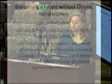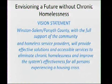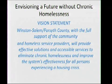The vision of the plan was that with the full support of our community and the homeless service providers, we will provide effective solutions and accessible services to eliminate chronic homelessness and to improve the system's effectiveness for all persons experiencing a housing crisis. And I'm very excited that we really are making some inroads into this, as you'll see the data shows us.